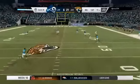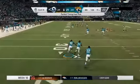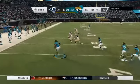He's going to let it fly. And this is intercepted, and that should do it. Picked off at the 20.